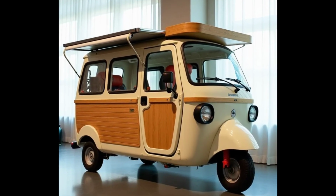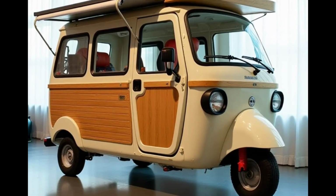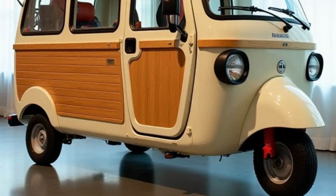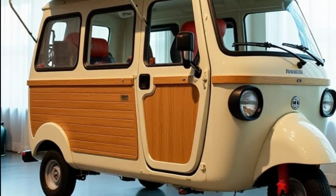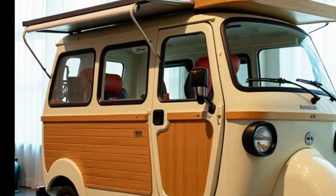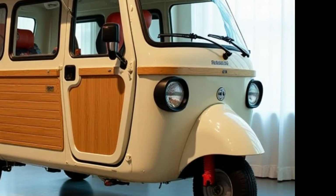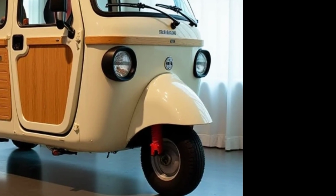Now, let's step inside and take a closer look at what this RV has to offer. As you can see, the interior is designed with luxury in mind. From the moment you step in, you're greeted by a spacious living area with a plush beige couch, perfect for lounging after a long day.